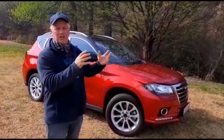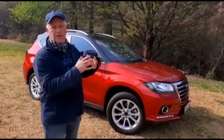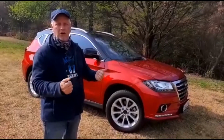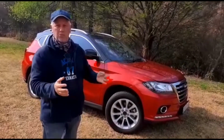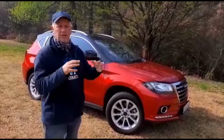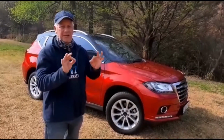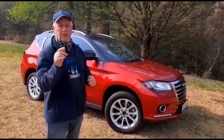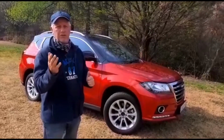So guys, just to run you around the looks of this vehicle, a little more about the vehicle. A year and a half old. Is it still okay? It's a Chinese product. Is it still a good product? Is there any problems with it? And so far, guys, touch wood, absolutely perfect, no problems with it. So I thought you'd enjoy this and just have a look at the HAVAL from a different perspective.